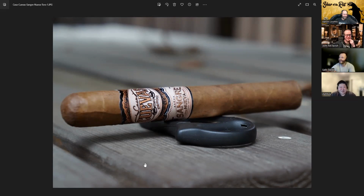So I got this really nice sweet butter toast. Also a really nice pencil lead minerality, if that makes any sense. It has this really medium-full kind of cream going on. It was really good. It was unique and it was good. I feel like it's pretty different than the other blends that they have, which is a good thing. So I liked it. All right, Seth, what were your thoughts?